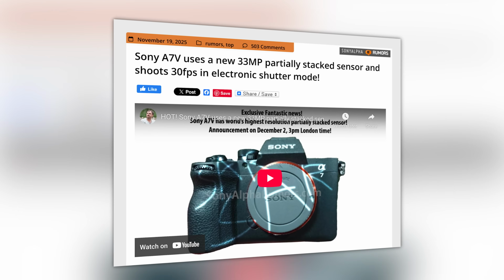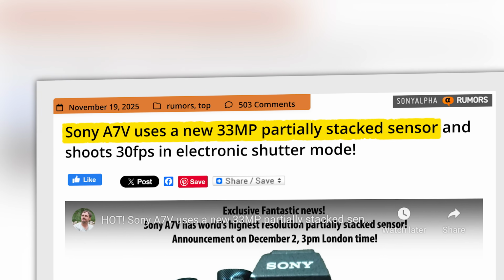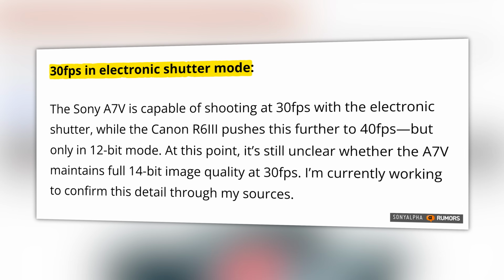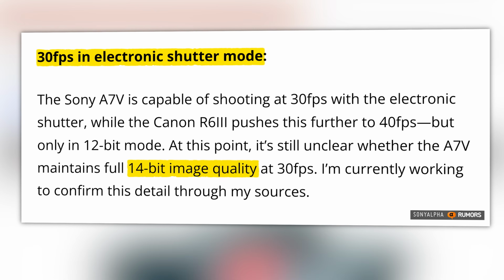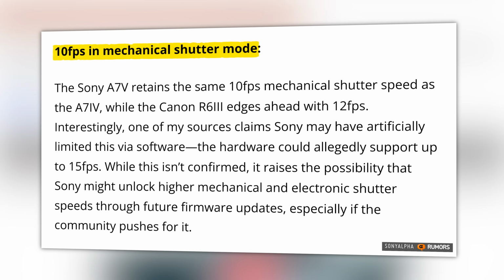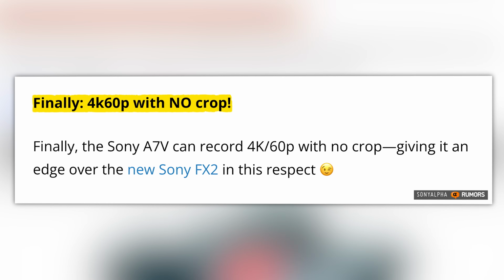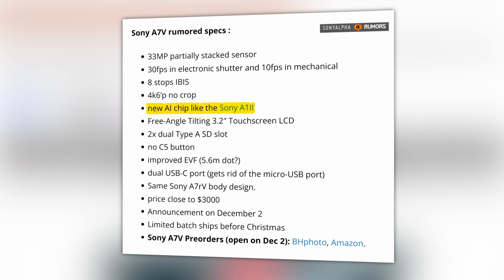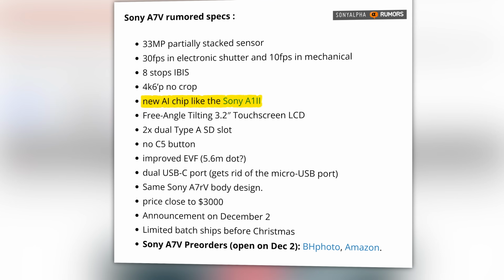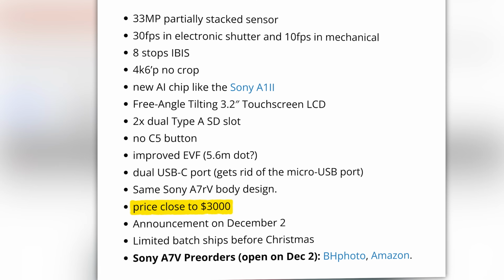Now, if Sony does go with a new sensor for the a7 IV, that would be a departure from the norm for them, but it would be a pleasant surprise. On top of the rumored partially stacked sensor, Sony Alpha Rumors is claiming that it will also do 30 frames per second with the electronic shutter with 14-bit image quality. It will also do 10 frames per second with the mechanical shutter and do 4K 60 with no crop when it comes to video. Has 8 stops of IBIS, the new AI chip for focus like in the A1 II, a bunch of other stuff you see on the screen right now, and possibly be priced close to $3,000.